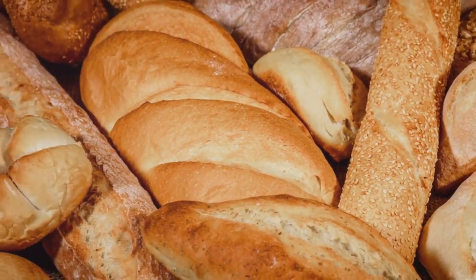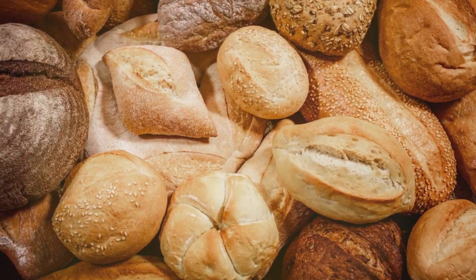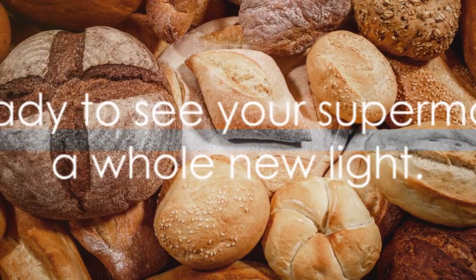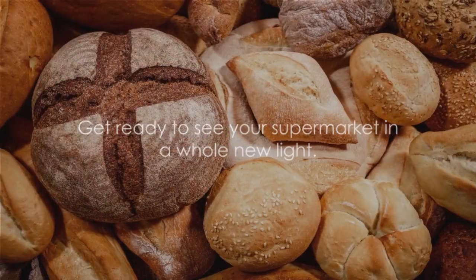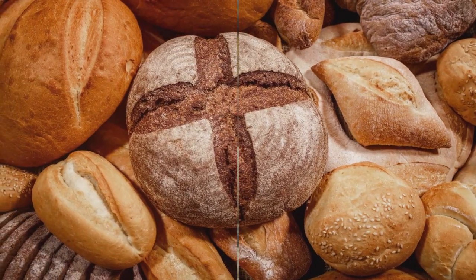From the humble loaf of bread to the flashy compact disc, we'll pull back the curtain and reveal the surprising truths about the real cost of your groceries. You might think twice about your grocery list after discovering these shocking truths. Get ready to see your supermarket in a whole new light.